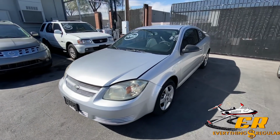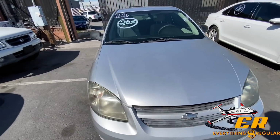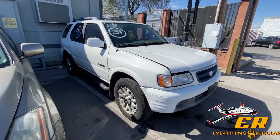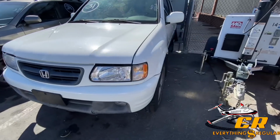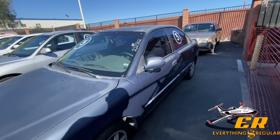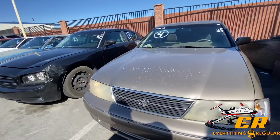And you guys already seen the Cobalt with 55,000 miles. It sold here at the auction last week and they didn't come pick it up. Unfortunately, we don't really want the, oh, this is a Honda? A Honda Passport? Wow. And we really don't want the Kia. This is probably like an Accent or Sorento. I don't know. I know we don't want it though. We don't really want the Toyota.